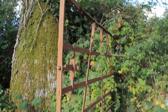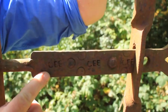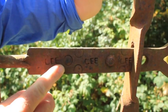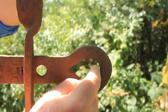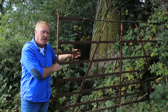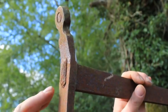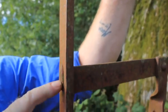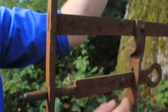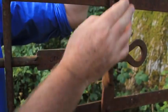This particular gate was made at Kappa Forge in Inistioge, County Kilkenny. It carries the maker's name, Lee. And you can identify those Lee gates by this latch. You can see many of them dotted throughout the local area here. The traditional method here, using wrought iron, we have mortise and tenon joints, and we have some riveting. And that would be the traditional way of joining these materials together.